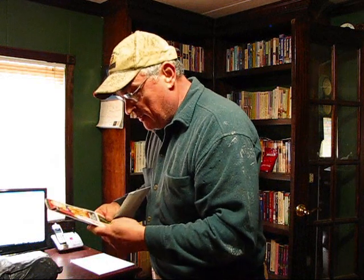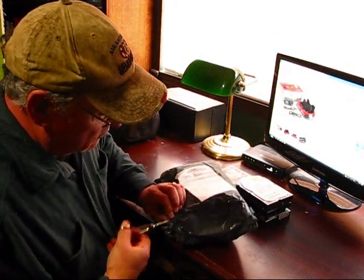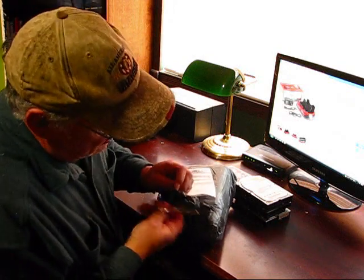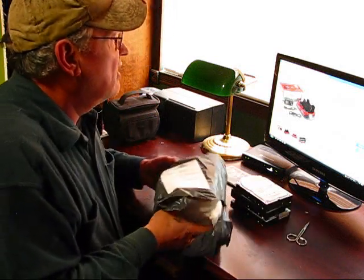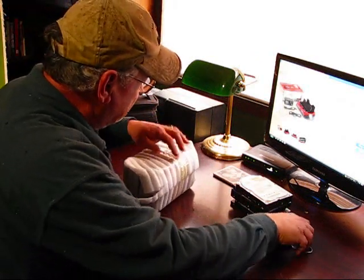Excuse me. Another seed catalog. Okay, let's look at this. Skizzers. It came from Hong Kong, China. Today is the 14th, and I ordered it on February 11th. That's when I opened it. Trash.